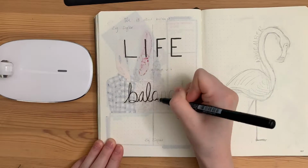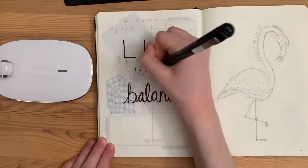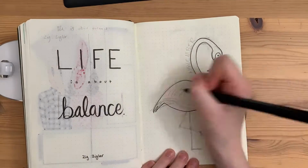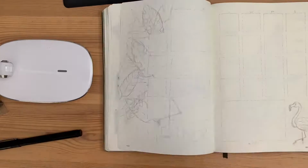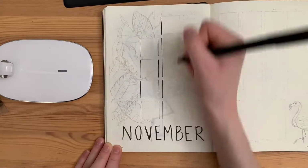In today's video, I am doing my November bullet journal spreads. So as always, we're starting off with the quote page, which I decided was going to say, "Life is about balance" by Zig Ziglar. Never heard of this guy before, but because my theme is flamingos, I thought it would only be suitable to have a quote about balancing because they frequently stand on only one leg.